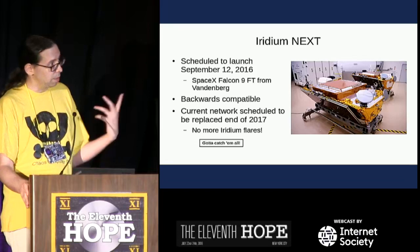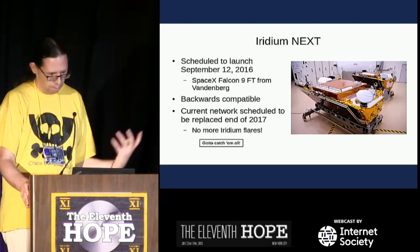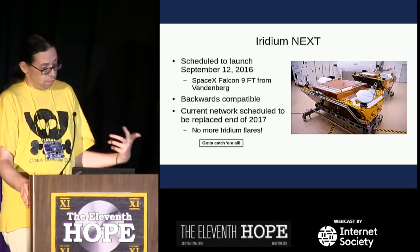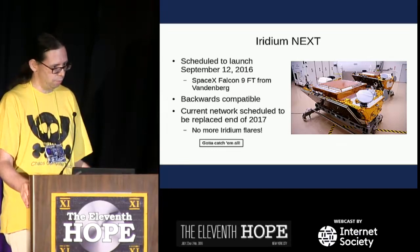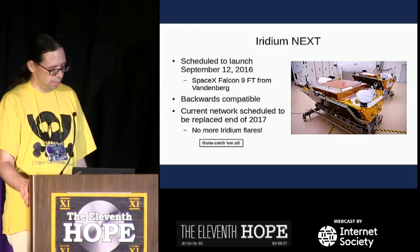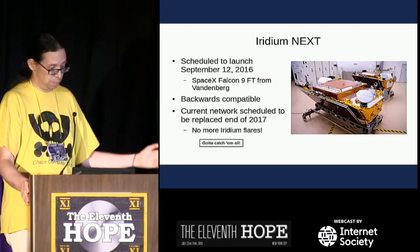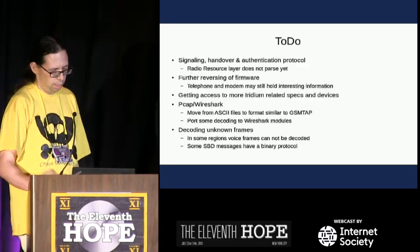We wanted to also say something about Iridium Next. So Iridium is aware that its stuff is old and falling apart. And they are launching new satellites with the SpaceX Falcon 9 Full Thrust, supposed to be launching in September. I mean, they've been saying they will launch the satellites for a few years now, and they moved it further and further into the future. But hopefully, it looks like they will be launched. They will be backwards compatible, so you will still see all the old stuff. But there should be new services that might be interesting. And there will be no more Iridium flares with the new satellites. So if you want to see them, do it now.